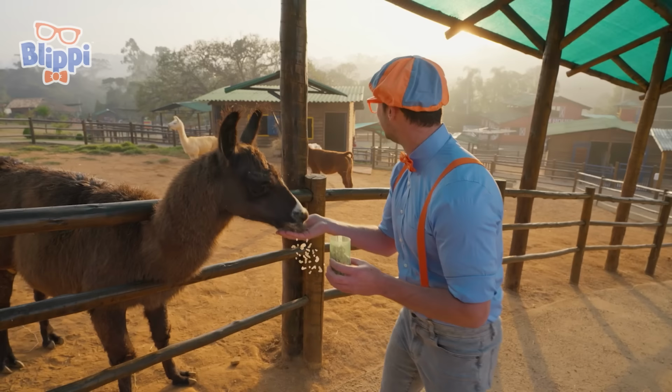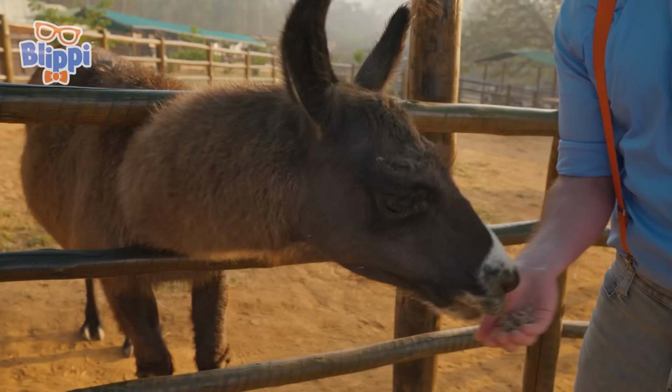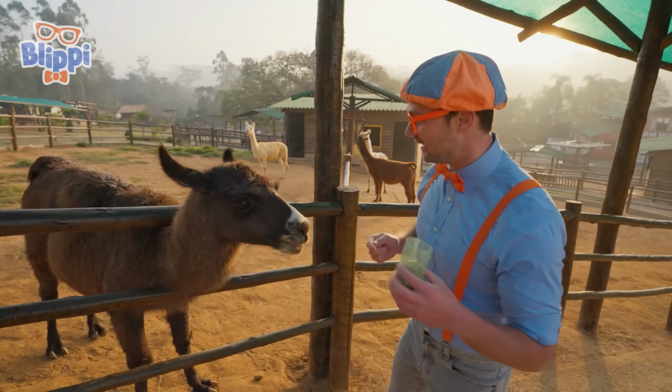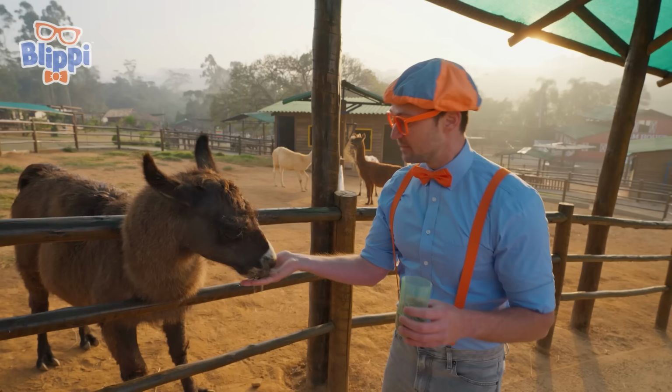Is anyone else hungry? Oh, it looks like you have some friends. They don't look as hungry as you. Here you go. Wow, do you see this llama's ears? Very big ears. I bet it can hear very well. Oh, and did you know llamas can spit, but llamas actually do it in defense. Yeah, it's a defense mechanism. If they ever get scared or anything like that, they can spit.